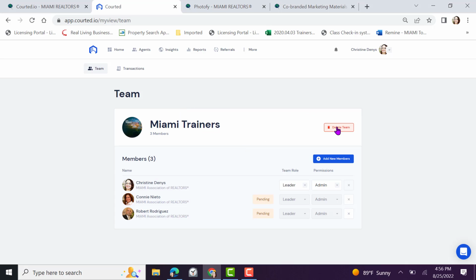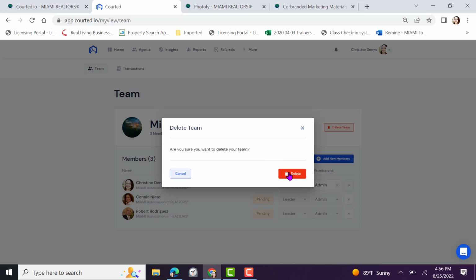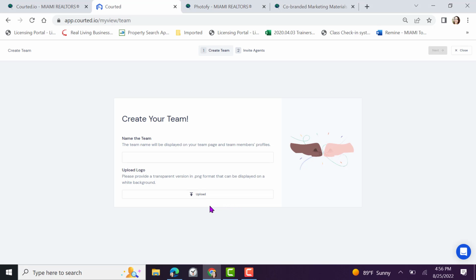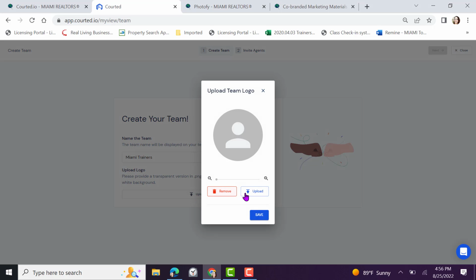I'm going to go ahead and delete the team so I can show you how I added it in. Your first step would be to find your team or to create a new team. So if you know somebody's already created the team, you can search here or create a new team by clicking here. Name the team. So I'm going to name it Miami Trainers. My next step is to upload a logo. So I'm going to go ahead and upload.